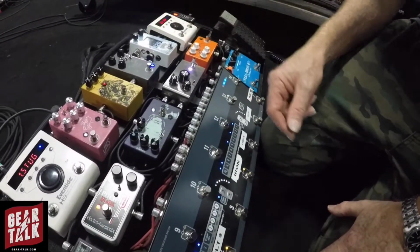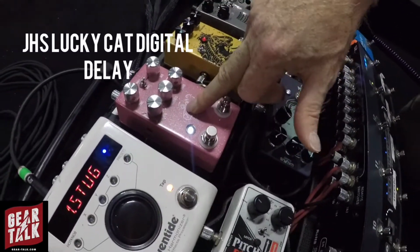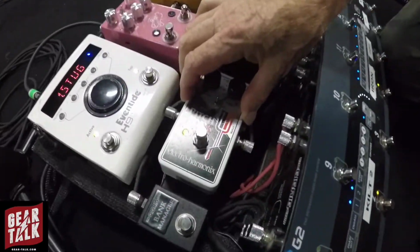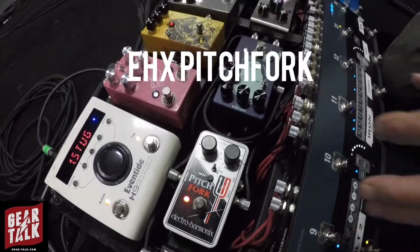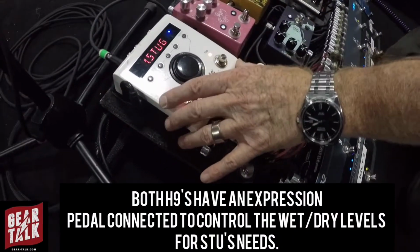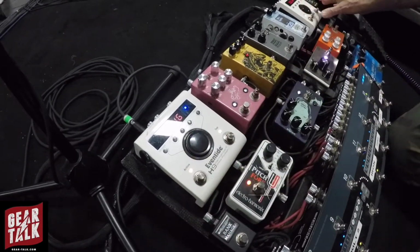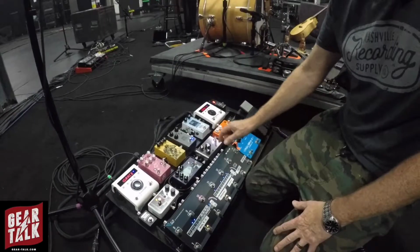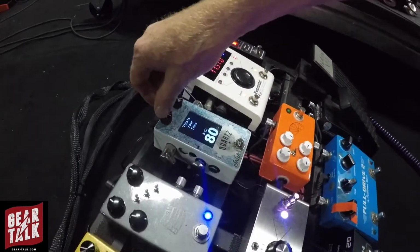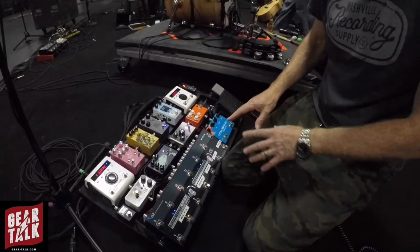Then it gets into the fun stuff, so I've got this Julia chorus, and this Pink Panther, but it's really the Lucky Cat delay from JHS. Lucky Cat. Yeah. Pitchfork for the high octave stuff, and then 2 H9s. One of them, this one here, is all pretty much reverbs and choruses and tremolo type stuff, and then this is all delay. I use the Sailor Quartz timer for all my songs. I have all the songs programmed in, and that keeps everything in time.